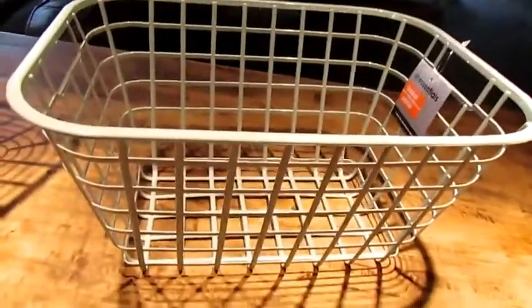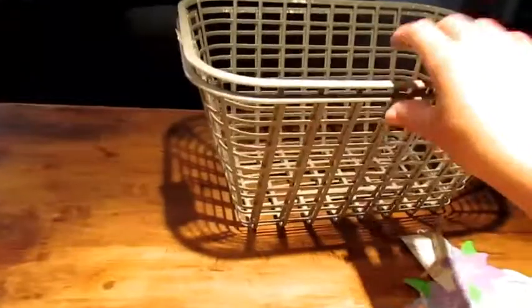Okay, so this basket, I picked up two of them. And I think they're really cute. I'm probably gonna use them for Mahala's snacks.